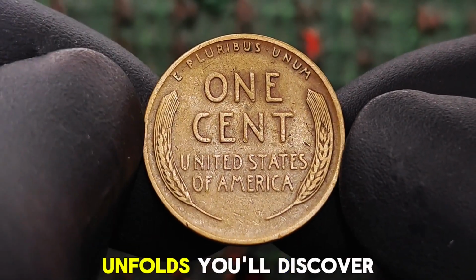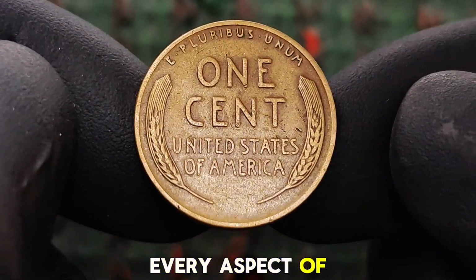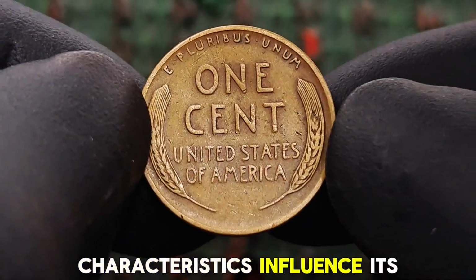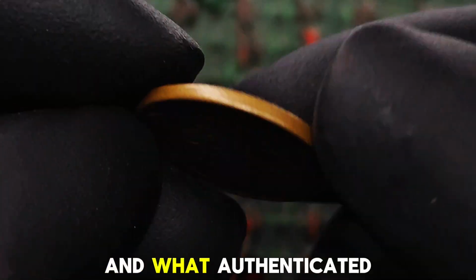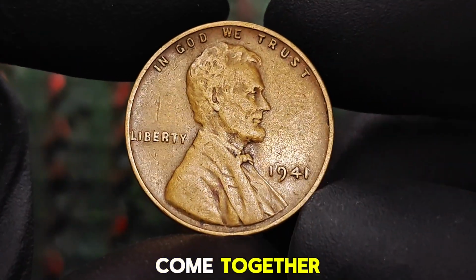As the story unfolds, you'll discover why specialists carefully examine every aspect of a 1941 Lincoln Wheat cent, what characteristics influence its collector value, and what authenticated examples have brought at auction when all of the right qualities come together.